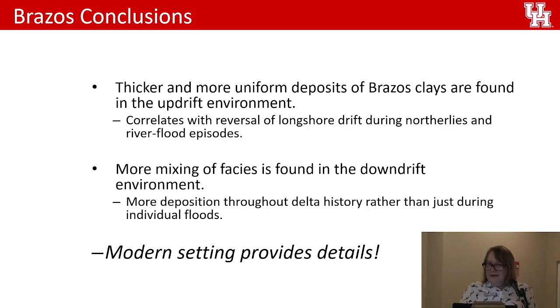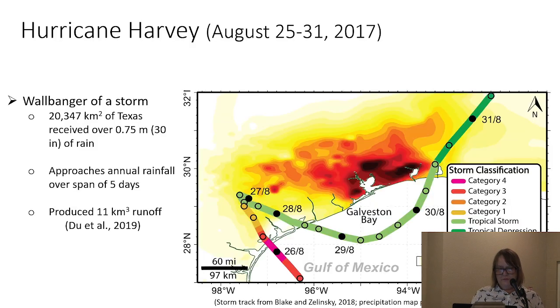The modern setting, I'm barely a geologist, I study how sediment moves in real time. This gives us the ability to look at those pulses. So, remembering that that is the nature of the sedimentary record, let's think about Hurricane Harvey. So, Hurricane Harvey, as you probably remember, at least those of you that lived here in 2017, was a major storm. It wasn't actually a hurricane impact on Houston, but rather a rain impact.